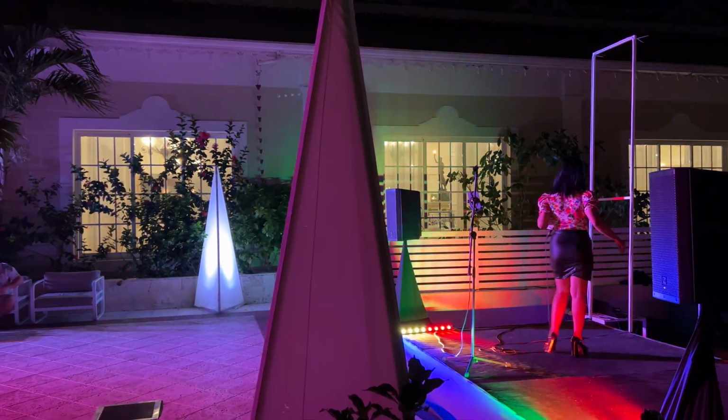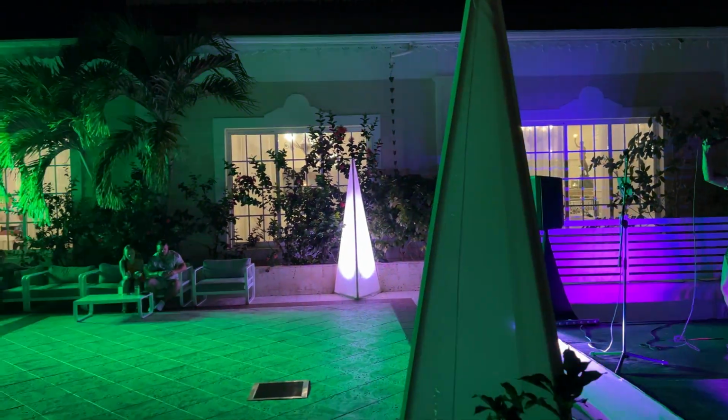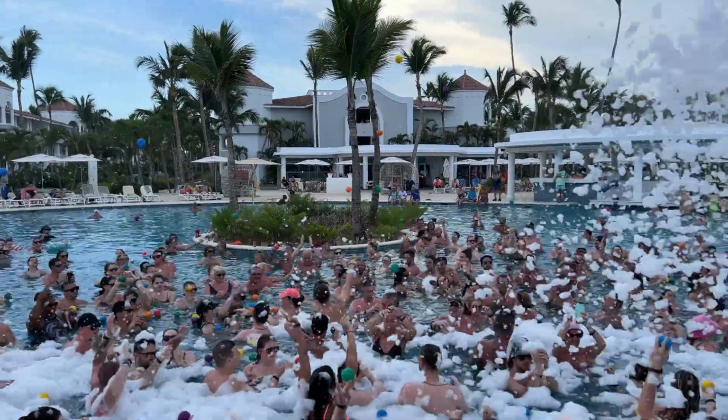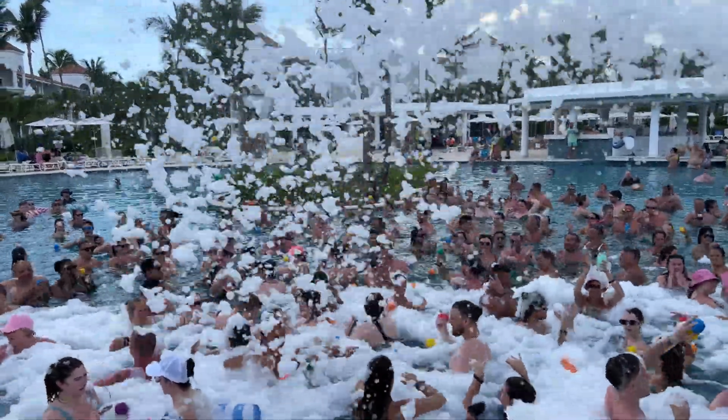The entertainment team was active day and night in the Luxury Ambar. Our favorite activity was a foam party in the pool. People of all ages got really into it, which made it a lot of fun. We were surprised by the younger than average crowd and the party vibe.